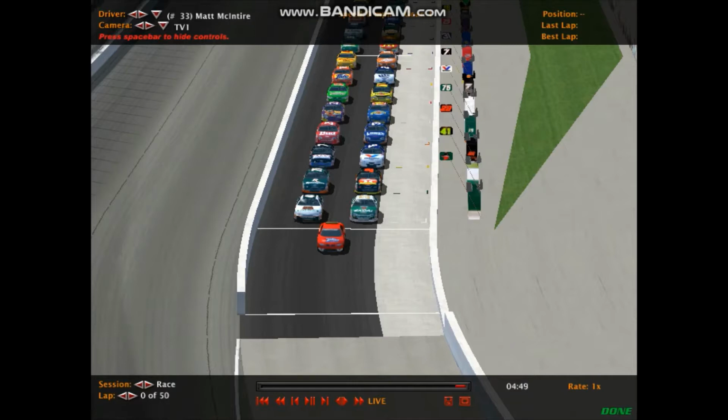So with that all said, for the last time in season 30, here's the command to fire the engines for the Napa Auto Parts 500.